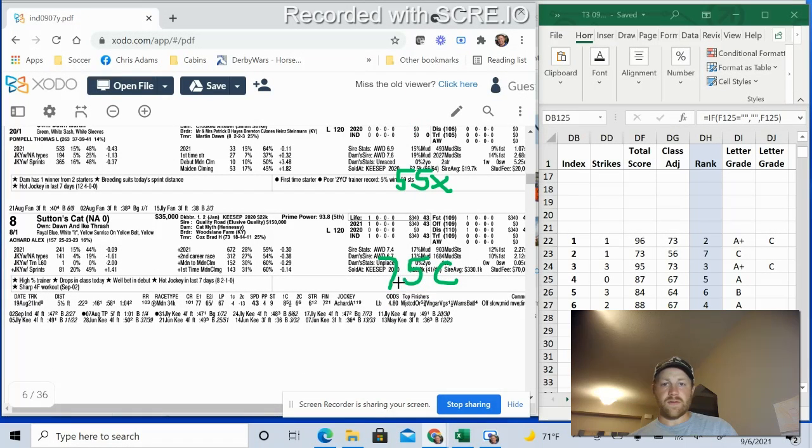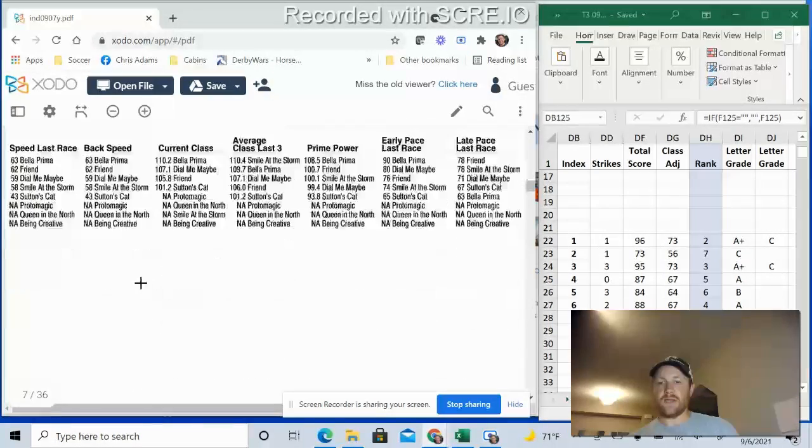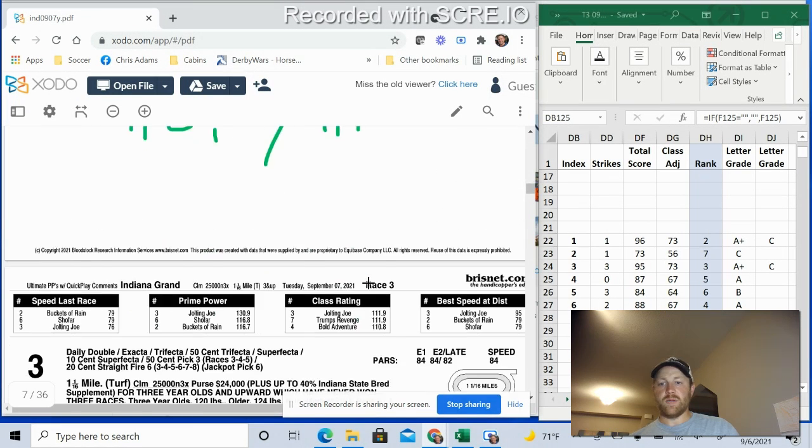The 8 has a 75 adjusted power rating and gets a C letter grade. So that means that when all is said and done in the second race, I'm looking at using 1, 3, 8. If you wanted to have backups, I would use the 4 and the 7. But like I said, I'm going to keep my tickets pretty small tomorrow.